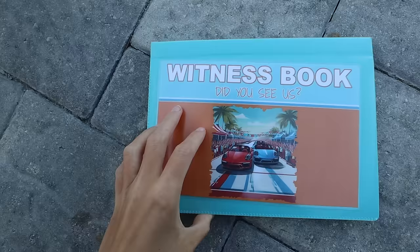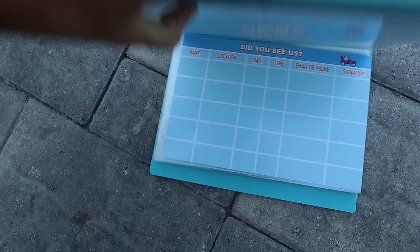The second big thing I've been thinking about is our witness book. Before, we were required to have people sign this witness book along our route and put their name, location, date, time, email, phone number, and signature. And honestly, I kind of like it. I like connecting with the people along the route having this witness book, but my thoughts are it doesn't have to be so official. I think it could be switched over to being a little bit more personal now.